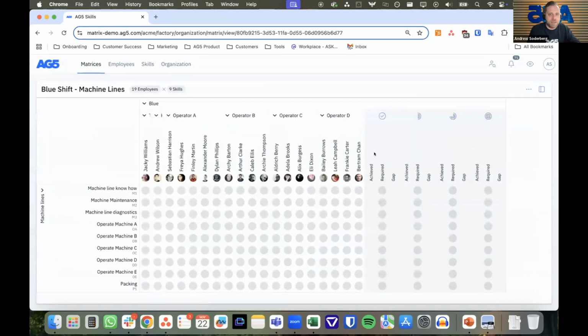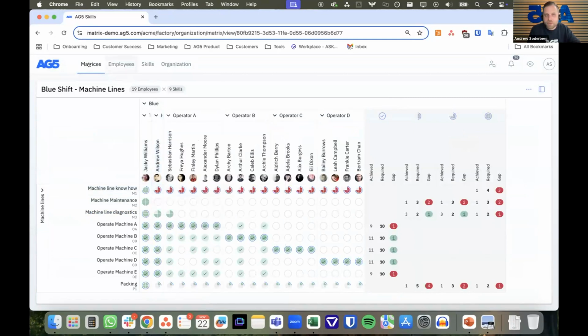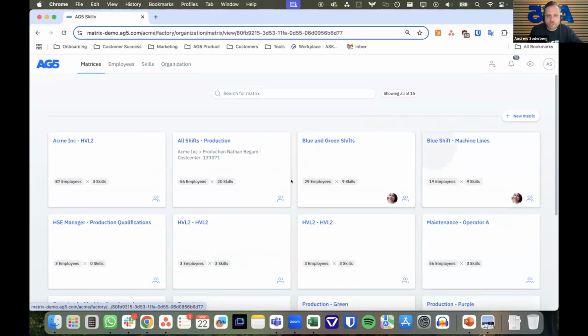If I'm Jackie and I log into AG5, I'll be able to add results for these employees and for these skills. Also, we have some customers that will set up a matrix for an audit and give an auditor view access, which gives that transparency across. So, let's say we're Jackie and we're logged in to AG5. It's very clear what matrix she should be editing.